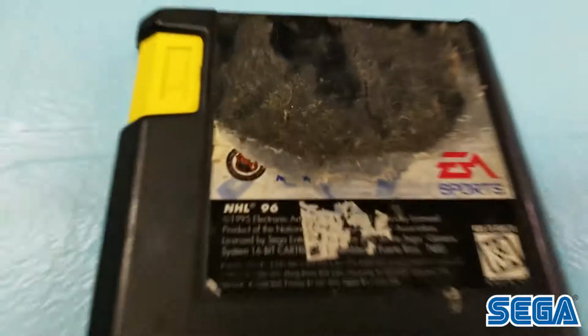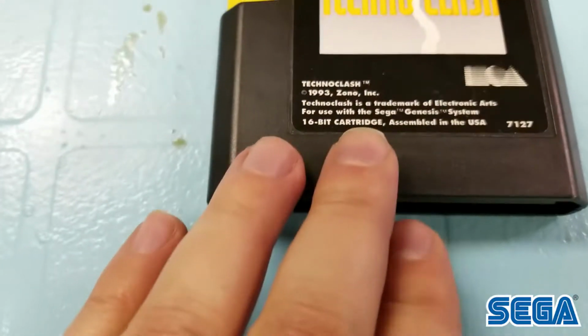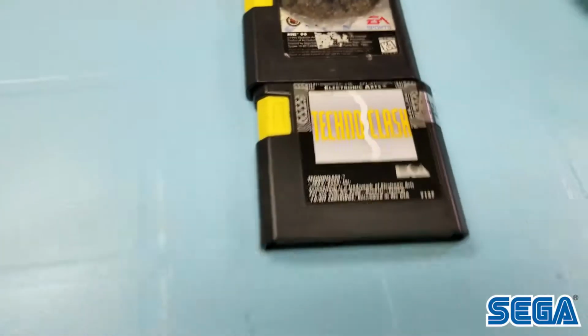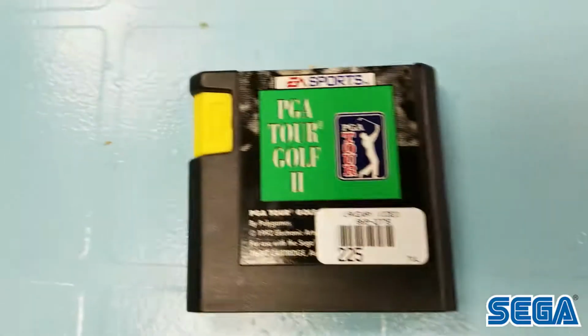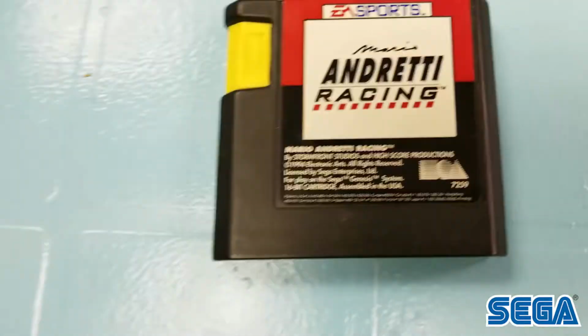That looks like it's hockey. It's got an NHL logo on it. Techno Clash, never heard of it, but I'll look these up as we go. PGA Tour, PGA Tour Golf 2, and Andretti Racing. I heard this one's really good. Alright, now let's get to the real deal stuff.